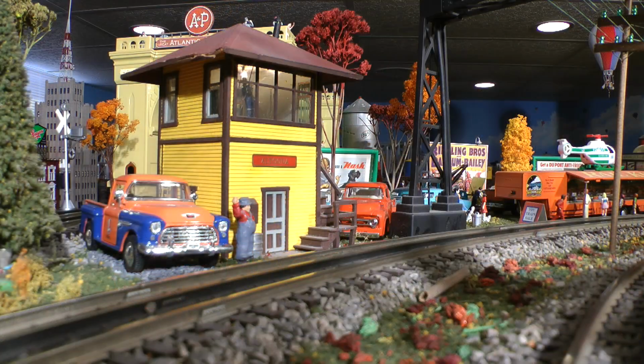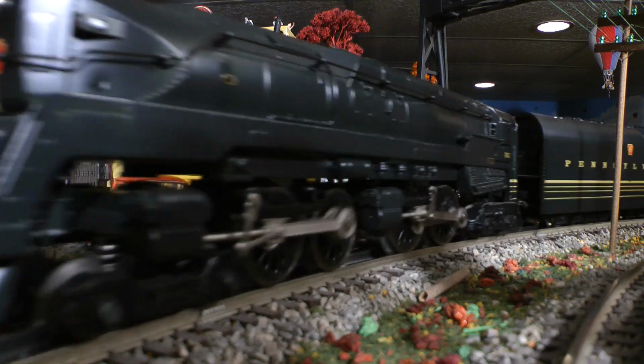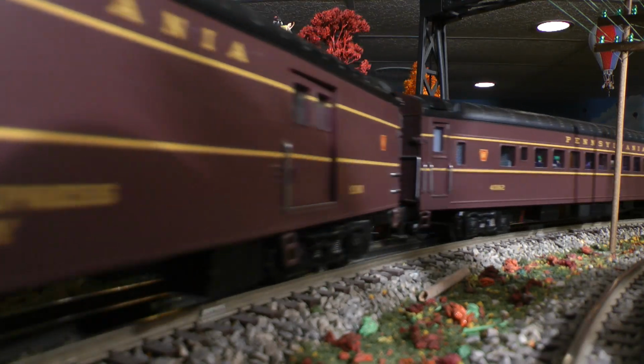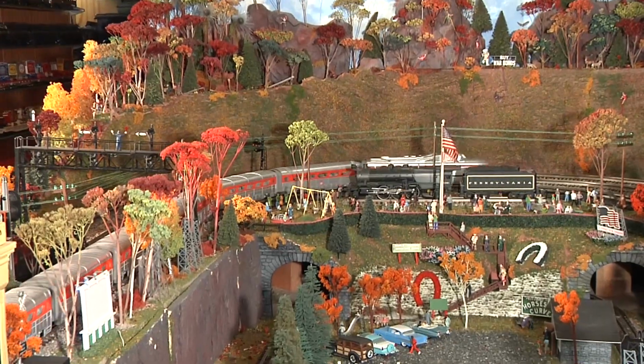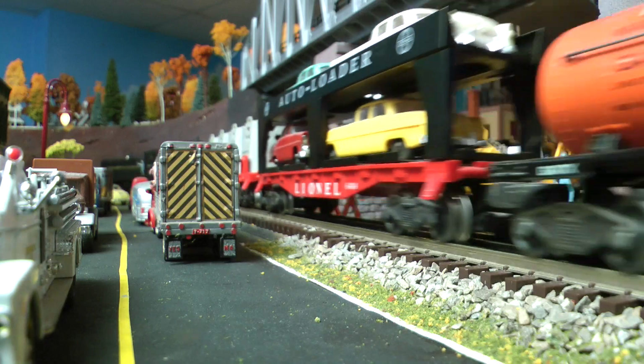The track is ballasted with 150 pounds of crushed limestone provided by Chuck Locke, the former crew chief for the late Harry Turner's Big Mo trailer. Most of the other scenery materials on the layout came from Jim Elster at Scenic Express. Gary uses the Lionel Legacy system to control the trains.